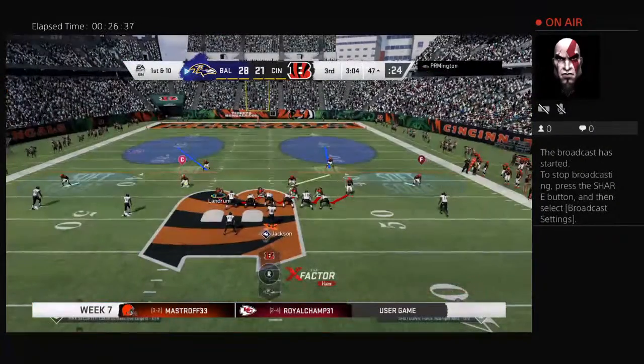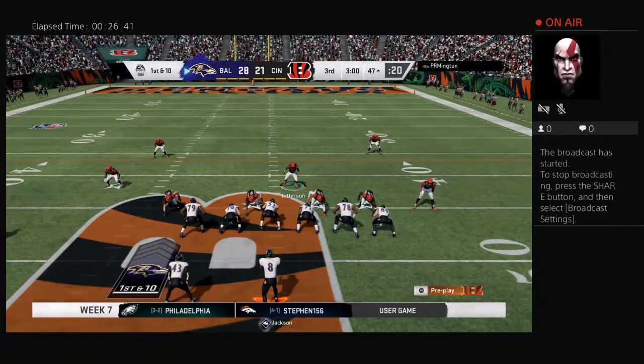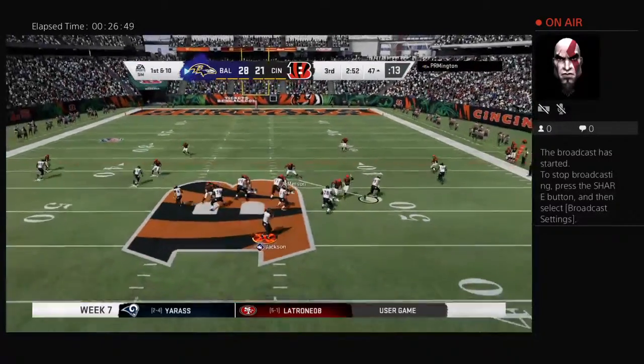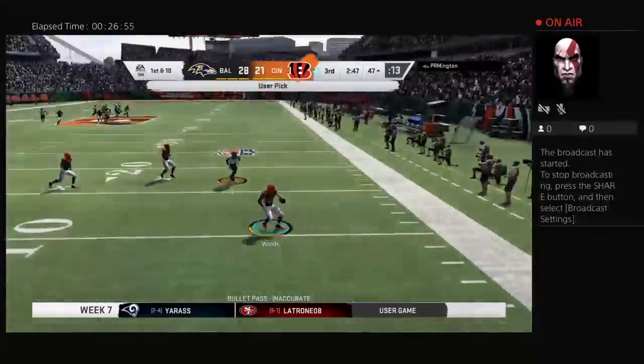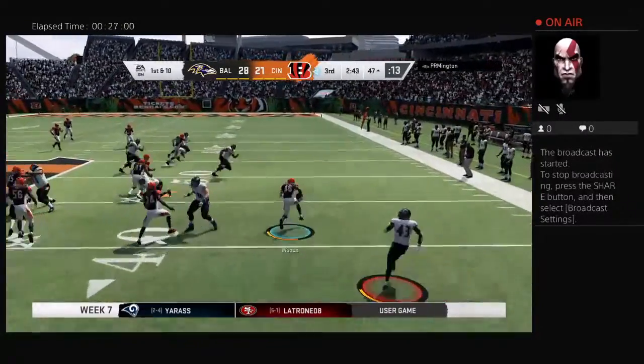So they'll come up in Bengals territory now with a 1st and 10 at the 47. D-line, get that quarterback. Tighten up. Jackson operating from the gun. Going up top. Oh, this is intercepted, intended for Hill. Picked off at the 11.